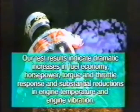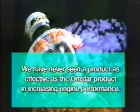Beta Motors is the largest manufacturer and exporter of two-stroke motorcycles in Italy, producing over 35,000 motorcycles per year. Here are some of the comments they made on OhmStar's 2C50X. Our test results indicate dramatic increases in fuel economy, horsepower, torque, and throttle response, and substantial reductions in engine temperature and engine vibration. We have never seen a product as effective as the OhmStar product in increasing engine performance.